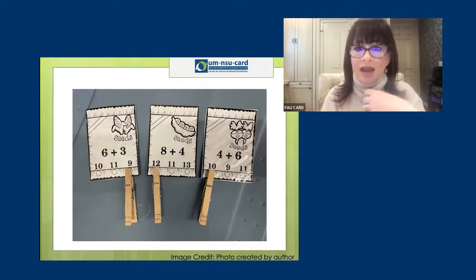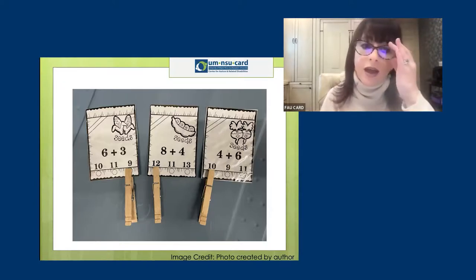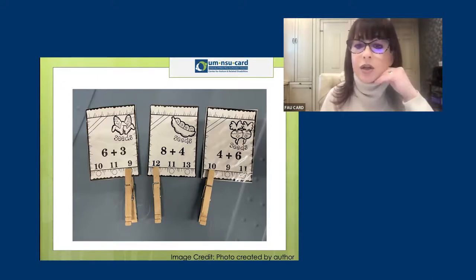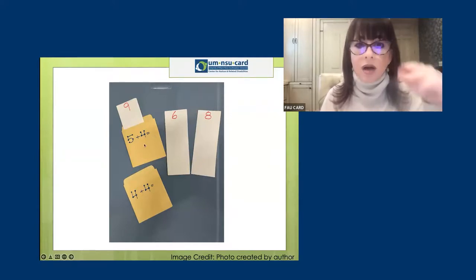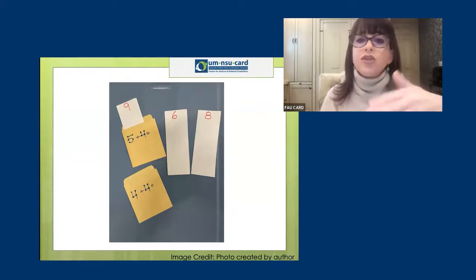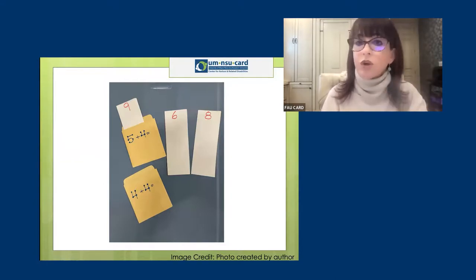All right. So this is an example of providing an alternative pencil. This is a way for the student to choose a correct answer without having to write. And in this case, they're using clothespins to select the correct answer from choices. This is another way. I had little library card holders, and I would have the equation written down on the library card holder, and students would select the correct answer and put it into the holder.